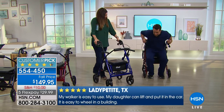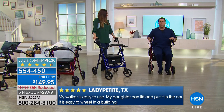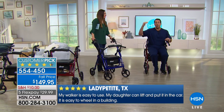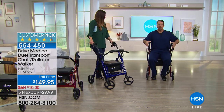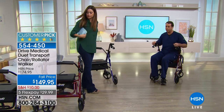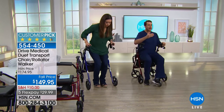Now, when I go ahead and take a seat here, I have plenty of room on this. I'm 6'3", I weigh 228 pounds, give or take. You can go all the way up to 330 pounds with this. So I can unlock the wheels and pivot around just with my toes. I can face this direction, I can face that direction.